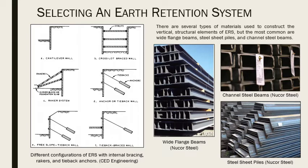There are several types of materials commonly used in the construction of these systems, but the most common are wide flange beams, steel sheet piles, and channel steel beams.